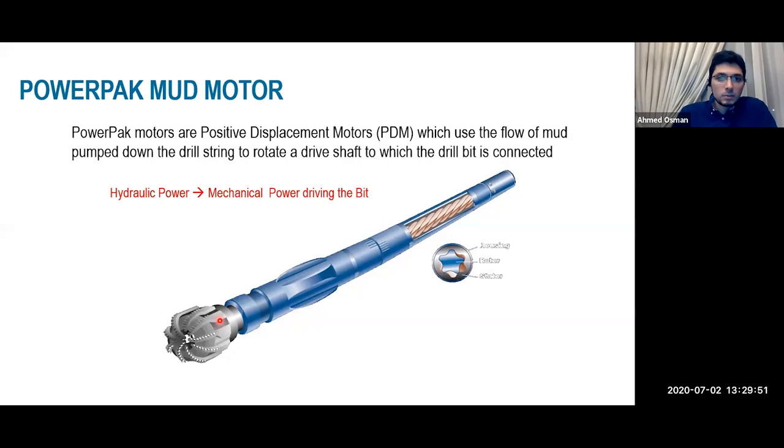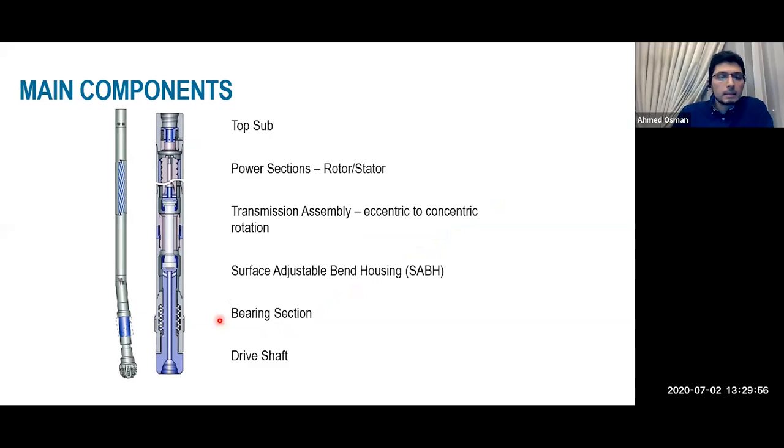So what does it consist of? The mud motor would mostly consist of main items. The major part of it is the power section, and the power section consists of the rotor and stator, as I'll be showing. These are the ones that start rotating with the flow inside them. They are connected to a transmission system, the transmission system is connected to the bit, and then the bit rotates.